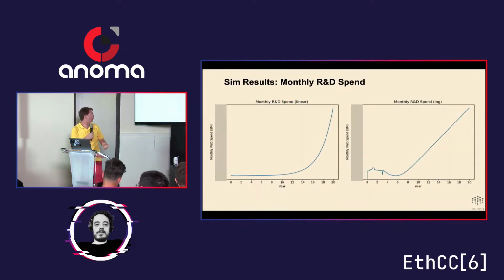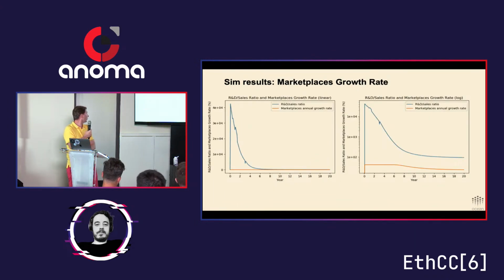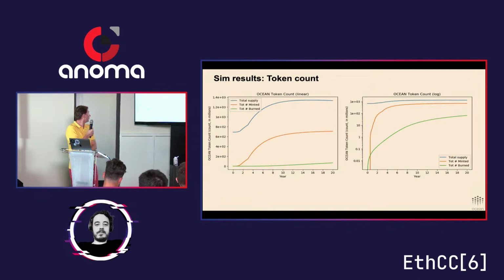So here's some examples of results. Monthly R&D spend, given particular parameter assumptions. Marketplace's growth rate. So it's showing, in this case, by the way, 20-year simulations. And that's at a fidelity of, I don't know, 1 week or 1 month. But of course, we can do 6-month simulation or 1 week simulation with higher fidelities too. So different timescales, however you like.